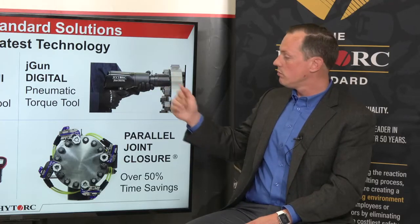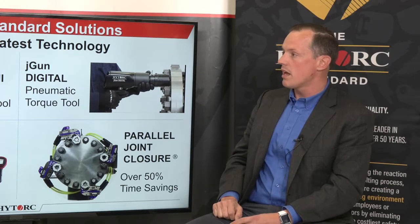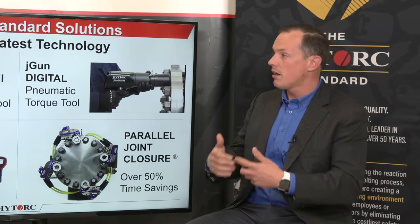The J-Gun Digital, another great example, brand new air tool that we offer, our digital gun. It's a very advanced pneumatic torque tool, something we're really excited about, available for rent, just like the Vector pump, which is a fully automatic power pack, most advanced power pack in the world market, available right there.